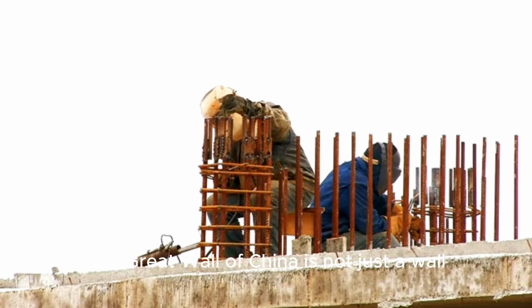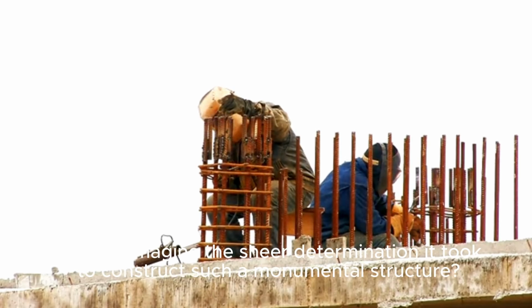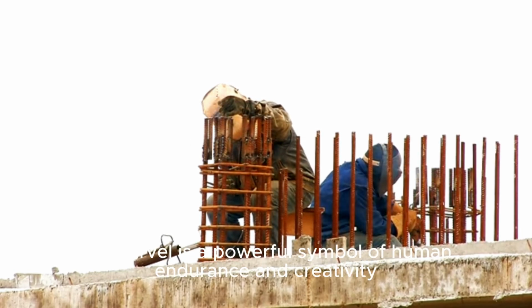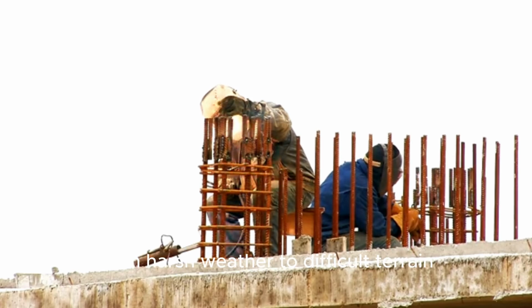The Great Wall of China is not just a wall. It's an incredible journey through time that showcases the brilliance and tenacity of those who built it. Can you imagine the sheer determination it took to construct such a monumental structure, stretching over 13,000 miles? This marvel is a powerful symbol of human endurance and creativity. It represents the spirit of a nation that faced countless challenges, from harsh weather to difficult terrain.